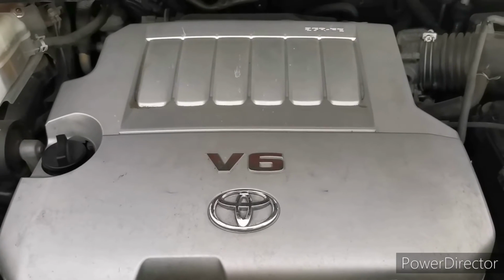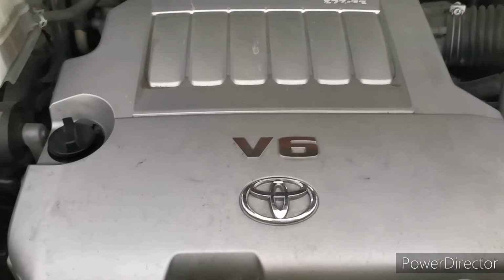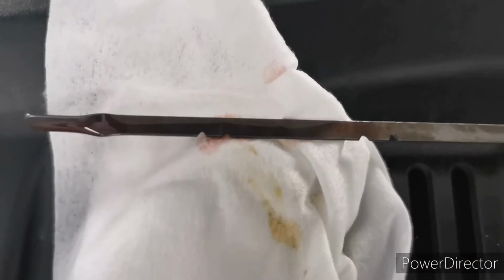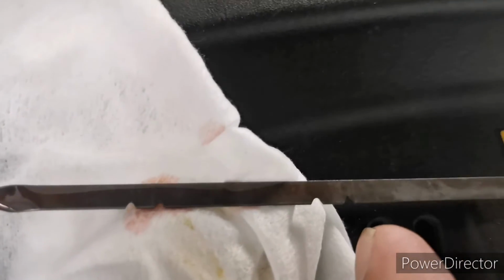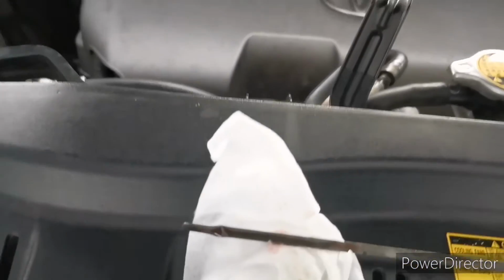Okay guys, as you can see, the engine is running fine. There is no misfire, so the engine is stable. I checked the transmission oil, so the level is somewhere here in maximum, guys, enough, in hot. So it's in hot. Everything is good.